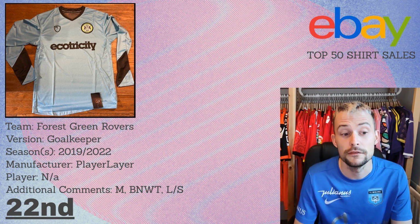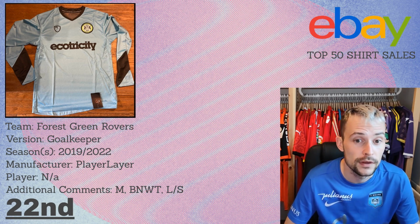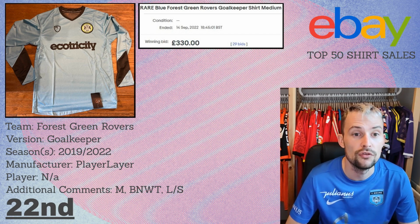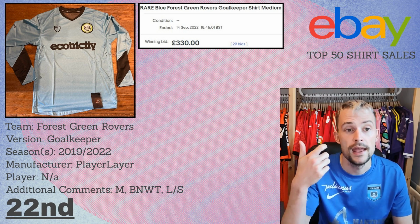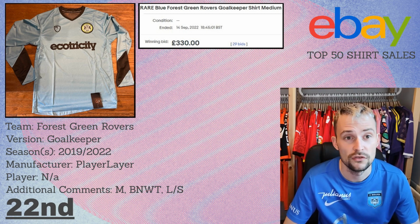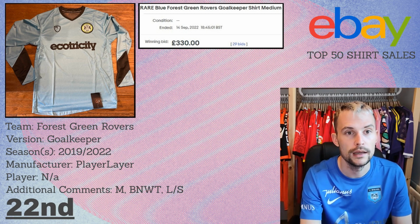Player layer manufactured with no players on this one. Just simply medium, brand new tags and long sleeved. This one had 29 bids and had £330 for this one. So it seems like it's just a rare, I think it's turquoise overall colour scheme. Possibly just not often offered as much, so I guess that's the reason why it was so highly valued.